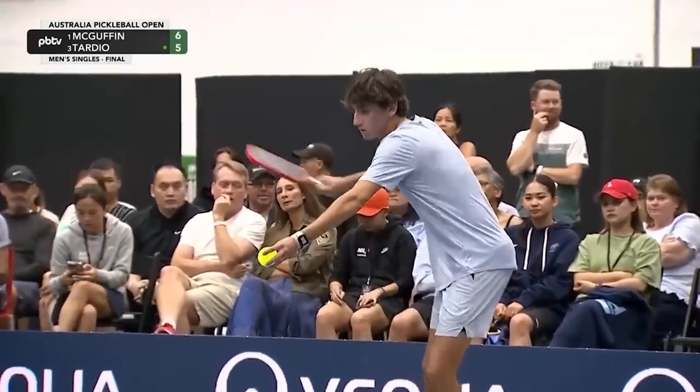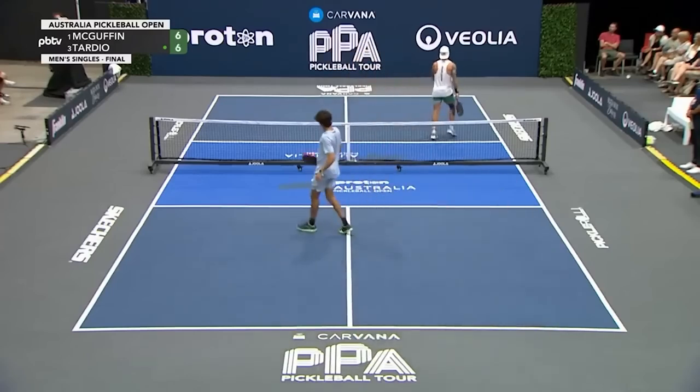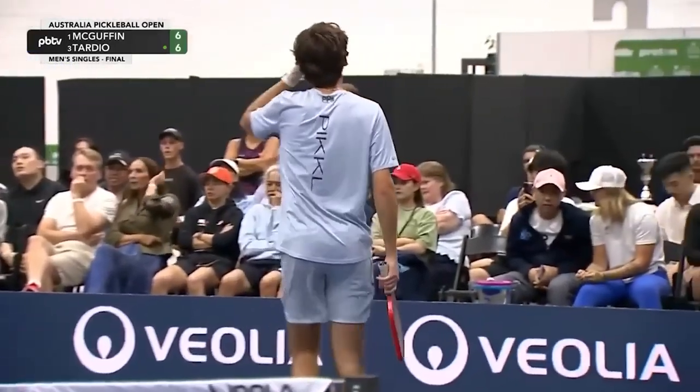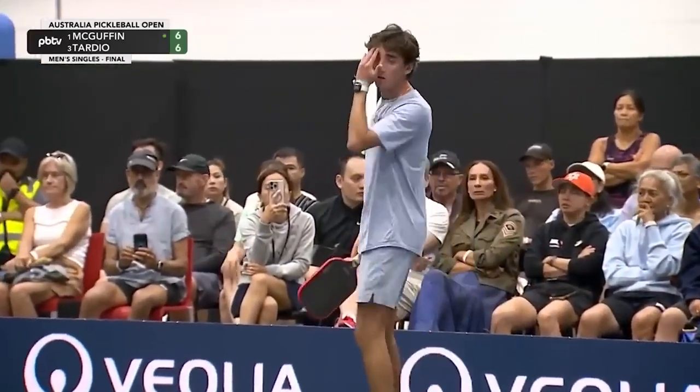Six. Side out. Nice approach there from Tyson. Nice hard cross-court return, putting the pressure on him. 6.